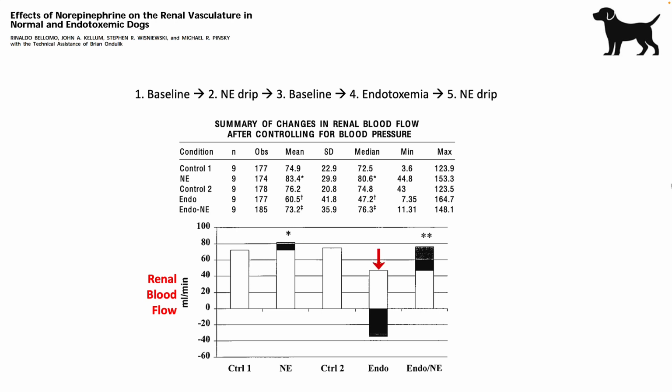During endotoxemia, the blood pressure was lower and your renal blood flow dropped. And this was corrected beautifully by introduction of norepinephrine drip to normal levels. However, the amount of blood flow increased more when these animals were hypotensive than when they were normotensive, even with similar doses of norepinephrine.